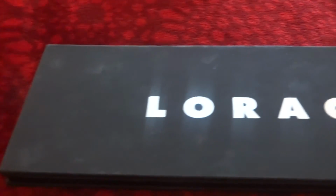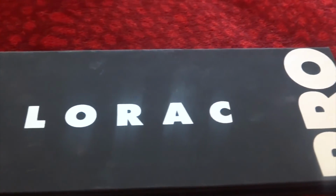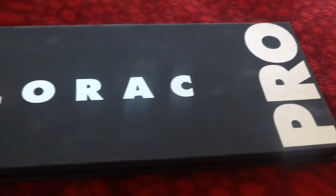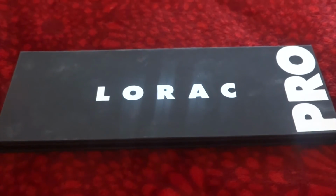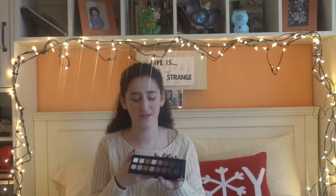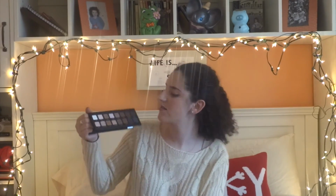Now my last palette is my favorite palette out of all of these. It is the Lorac Pro palette. Definitely the best pigments, the best colors, the best shimmers and mattes. Definitely buy this for your makeup loving friend, if they don't have it already, because this is just one of the best palettes out there.